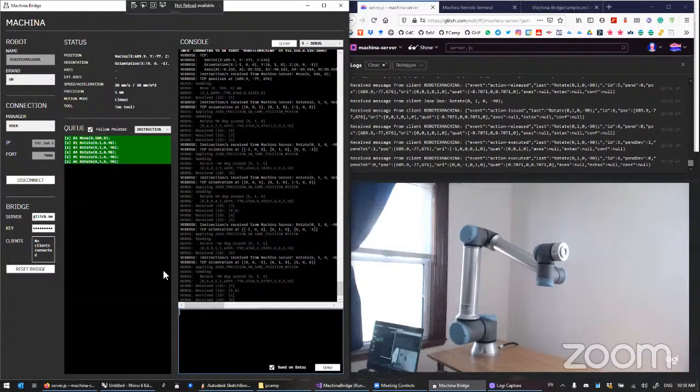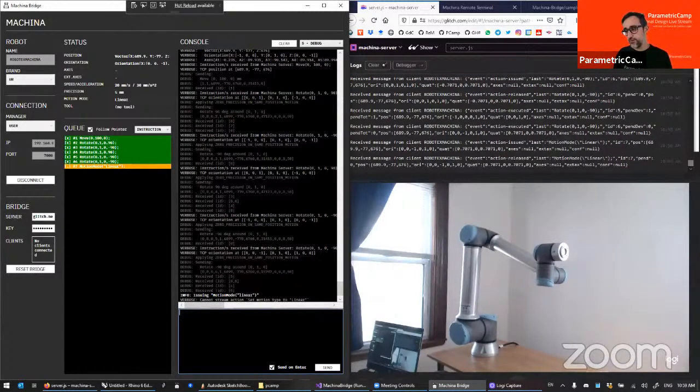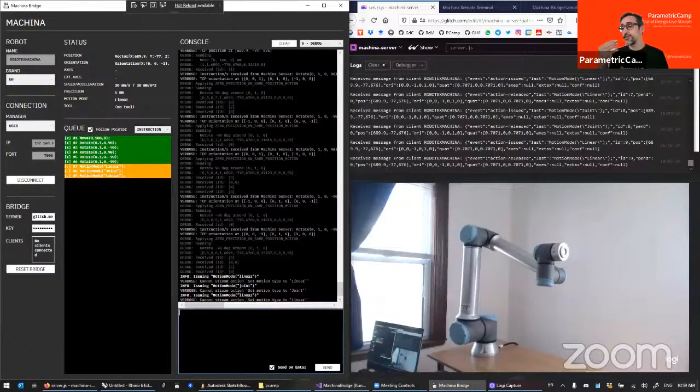Quick question. Is the movement linear or is it like joint? Oh, very good one. So you can choose. Machina has this command, so you can set motion mode, and you open parentheses, and you type linear with semicolons. Can you see it on the screen? And if you do that, any motion after that is going to be linear. But if you say motion mode, and then you type here joint, then any motion after that will be a joint motion. And you can always switch back and forth whenever you want.